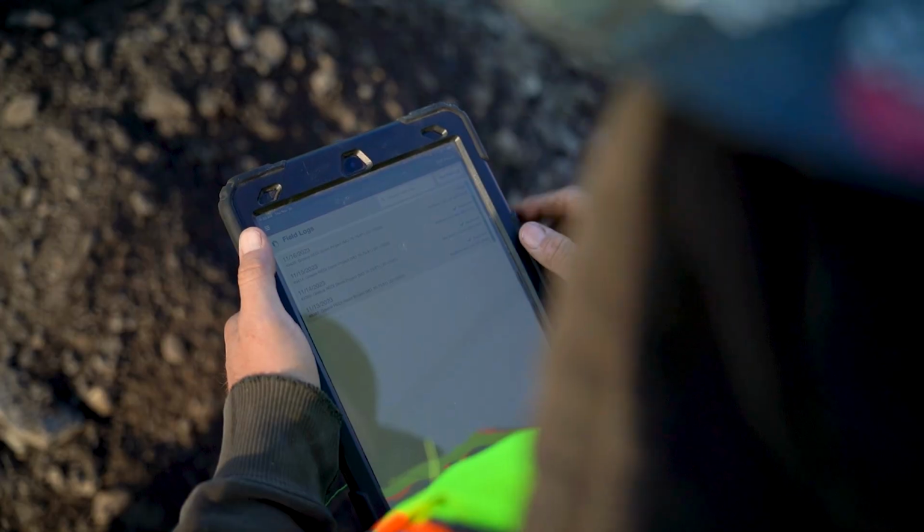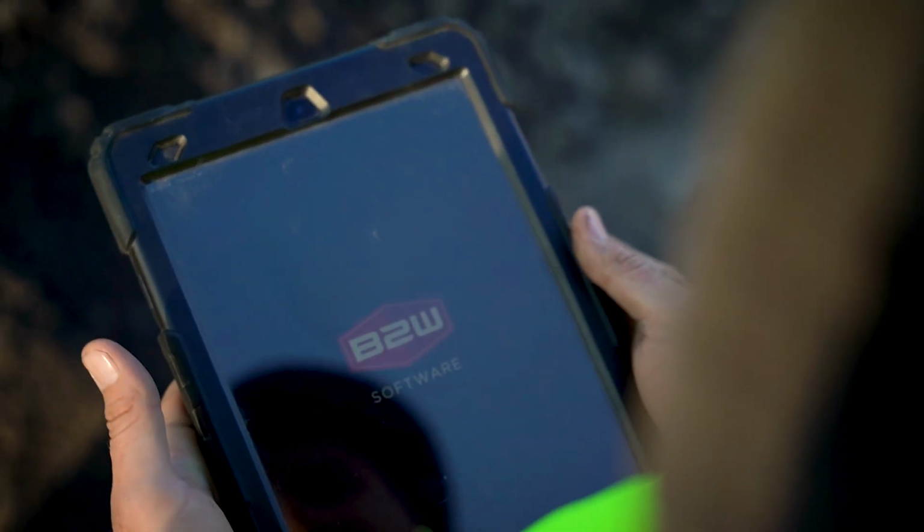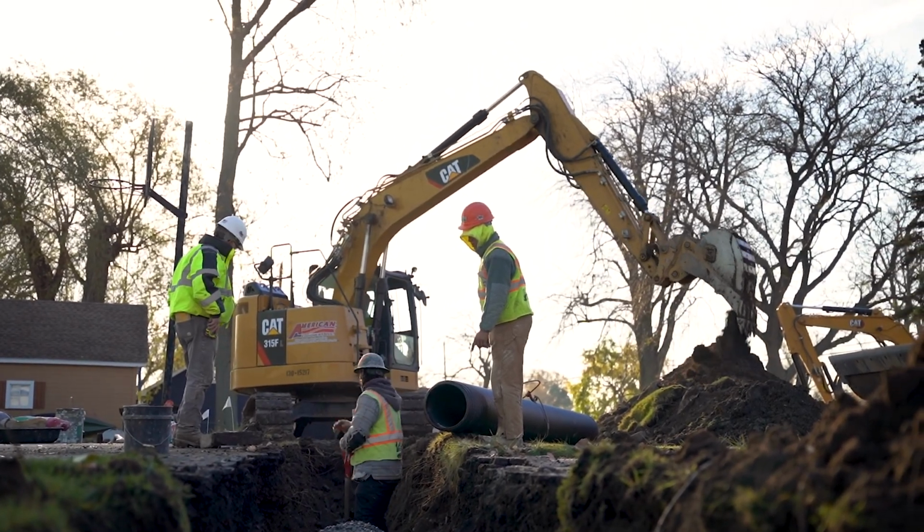And we find the reporting in it is nice, clean, and simple to use. I'm in there every single day looking at the cost summary reports and seeing how our daily performance is. So it's really easy to have a conversation with a foreman or project manager about their job because we're all looking at the same information.